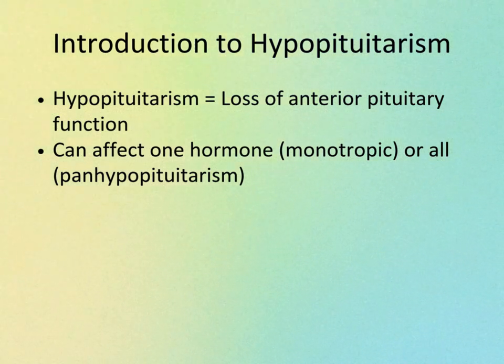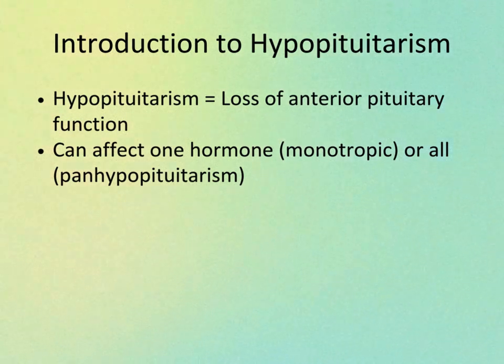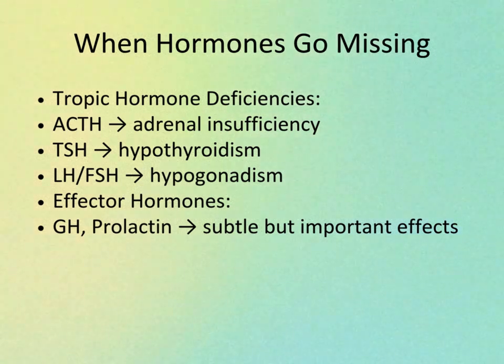That condition is called hypopituitarism, and it means a loss of anterior pituitary function. It can affect just one hormone, called a monotropic deficiency, or all anterior hormones, that's panhypopituitarism. What happens when hormones go missing?